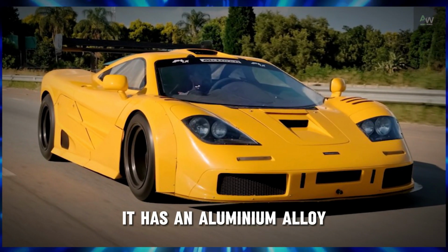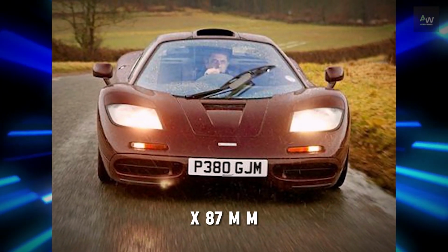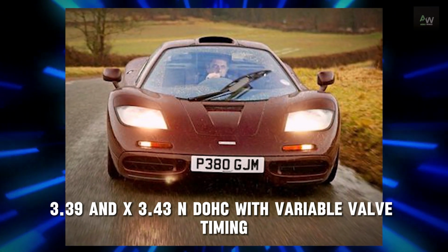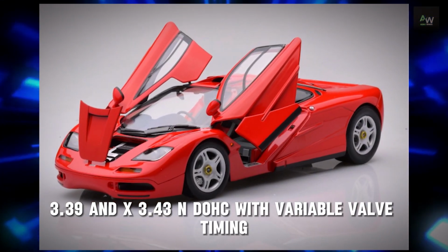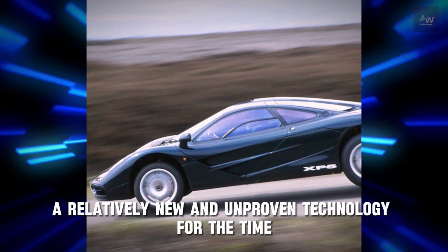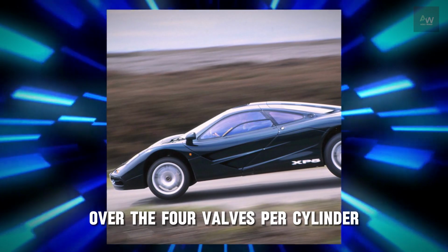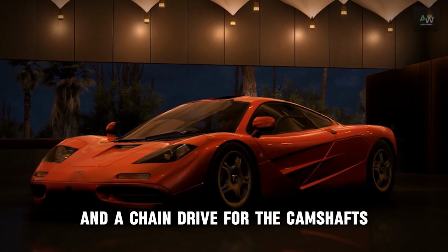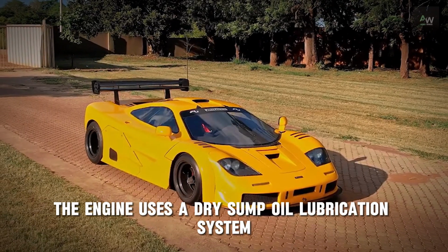It has an aluminium alloy block and heads, with bore x stroke of 86 mm x 87 mm (3.39 in x 3.43 in), DOHC with variable valve timing, a relatively new and unproven technology for the time, for maximum flexibility of control over the 4 valves per cylinder, and a chain drive for the camshafts. The engine uses a dry sump oil lubrication system.